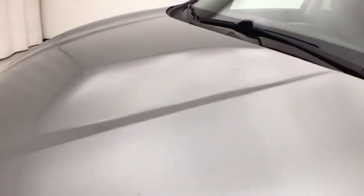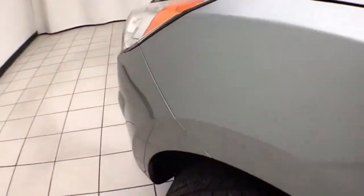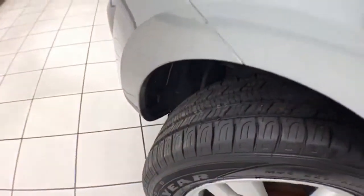EPA fuel economy estimates, an average of 21 miles to the gallon in the city, average of 30 on the highway. All that and new tires.